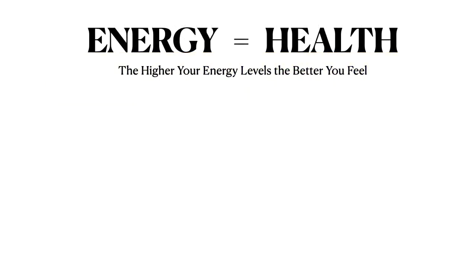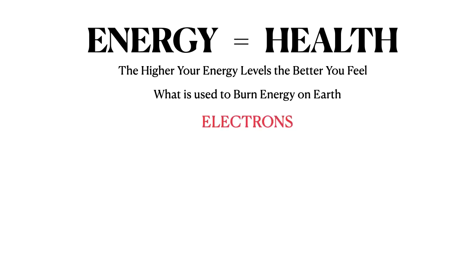Naturally, the higher your energy levels, the better you feel. And we ask the question, what is used to burn energy on Earth? And the answer is electrons. However, you can't burn energy on Earth without a trade-off. As an example, say you light a piece of wood, the fire's the energy and smoke's the trade-off.